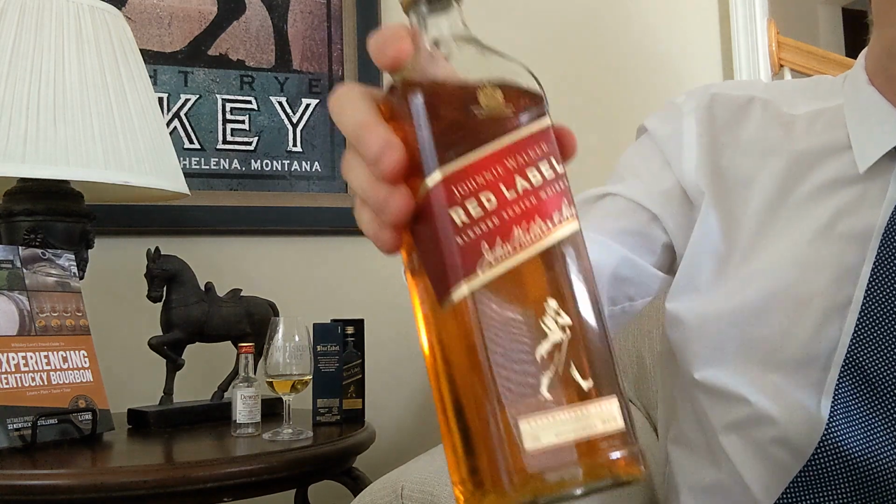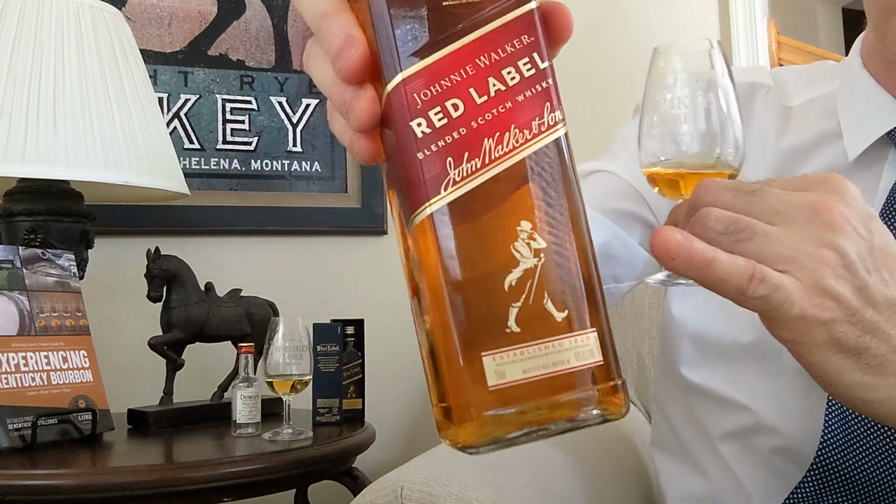Both of these are very historic brands. Johnnie Walker, if you read the label, I'm going to give you a little education on this label here. John Walker and Sons. You'll see the striding man at the bottom.